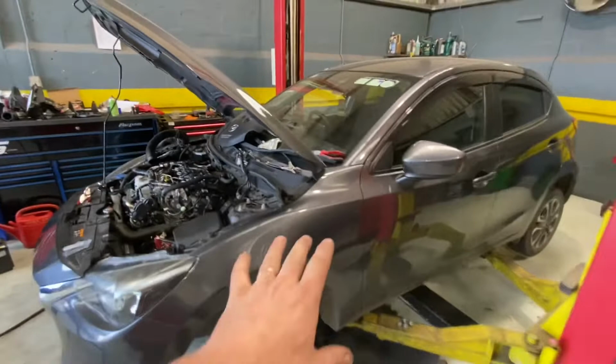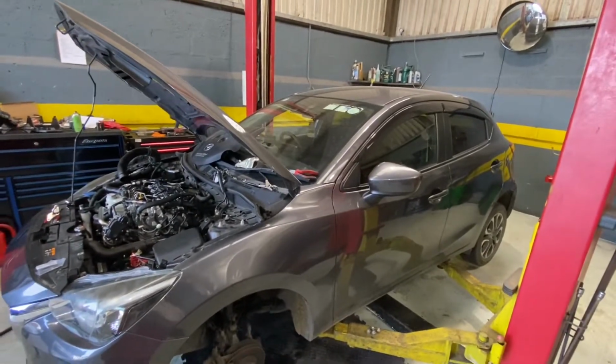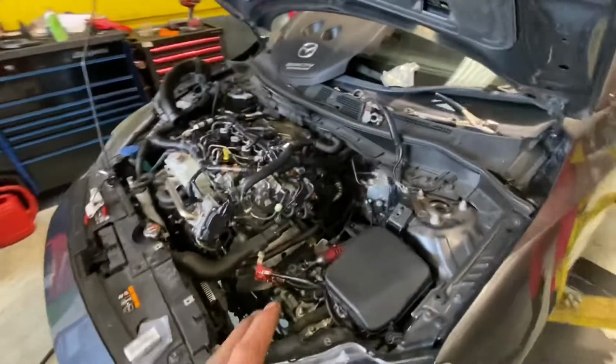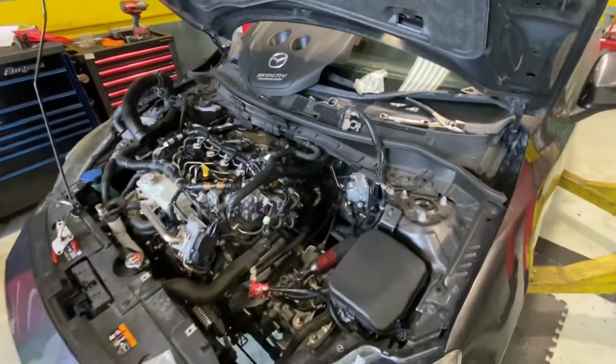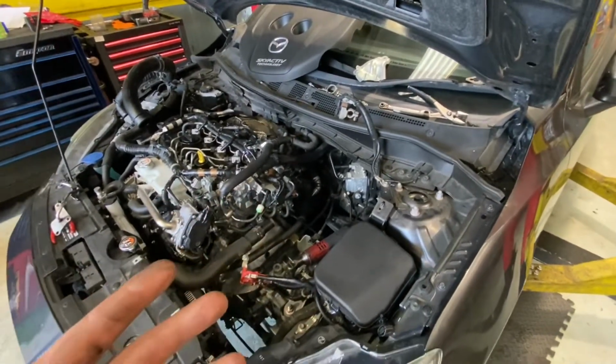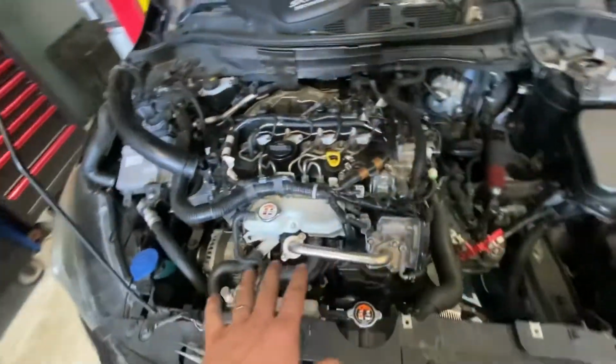What we have today is a little Mazda Demio. It is a little Chinese or Japanese import or whatever you want to call it. I'm kind of jumping into this, so it's a little bit hair and scare. It's going to be a short little video because I've started to roll on, and I'm just going to show you something that might be of some interest to you. She's a little 1.5 diesel.